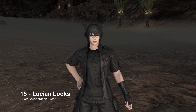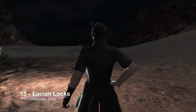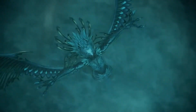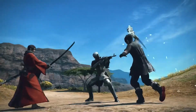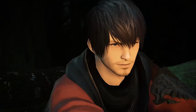That's because at number 15 we have Lucian Locks, which is the hairstyle rocked by Noctis from Final Fantasy XV. In 2019, Final Fantasy XIV had a limited time collaboration event with Final Fantasy XV where you get to team up with Noctis to fight against Garuda. Well, that's certainly not the Garuda I know. Upon completion of the quest, you were able to purchase Final Fantasy XV themed items with MGP, one of the items being the modern aesthetics Lucian Locks.